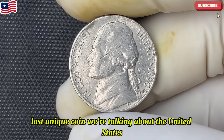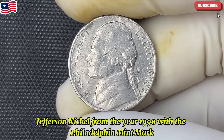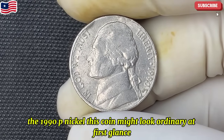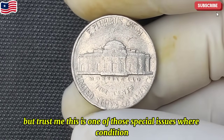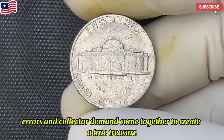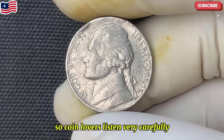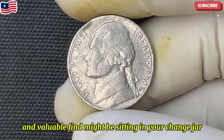Last unique coin, we're talking about the United States 5-cent Jefferson Nickel from the year 1990 with the Philadelphia Mint mark, the 1990 P nickel. This coin might look ordinary at first glance, but trust me, this is one of those special issues where condition, minting errors, and collector demand come together to create a true treasure. So, coin lovers, listen very carefully because your next rare and valuable find might be sitting in your change jar right now.